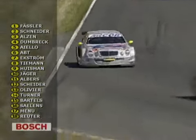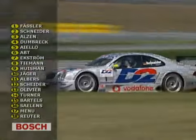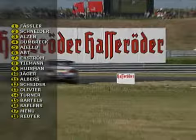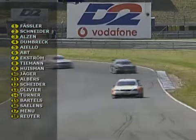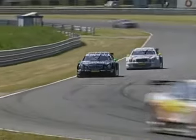Schneider, there he is in 12th place, the best of the Opels. Olivier, 13th in an Opel. Bartels in an Opel, 15th. Menu, 17th in an Opel. And Reuter, 18th in an Opel.